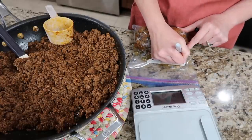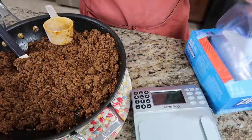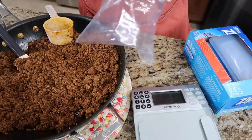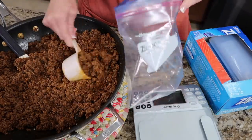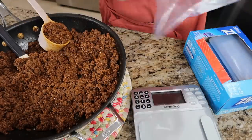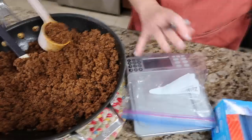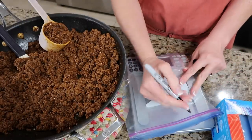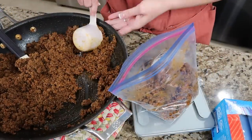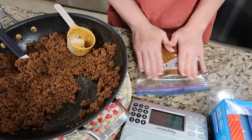Okay, so this is 1 pound. I know you're all gonna say all the plastic. I get it. We can make this with all containers, but that's where it gets bulky in your freezer. Oh wait, let's write on it. I see what you're saying, but I just can't help myself. We love tacos. Yum, yum, yum.